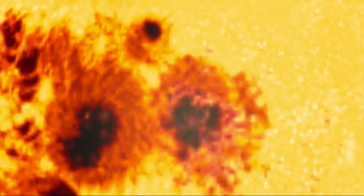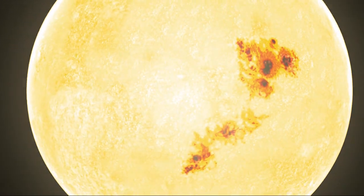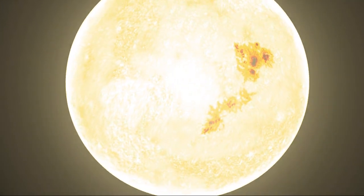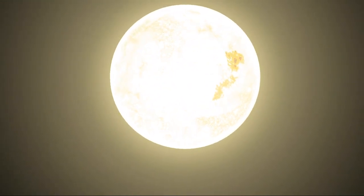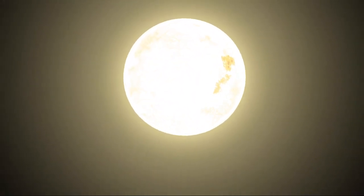The sun is a star, like billions of others we see in the night sky. It's unbelievably huge. You could fit thousands upon thousands of Earths inside it and still have room for plenty more. Though it's made up primarily of hydrogen and helium, the lightest elements in the universe, it makes up more than 99% of all of the matter in our solar system.